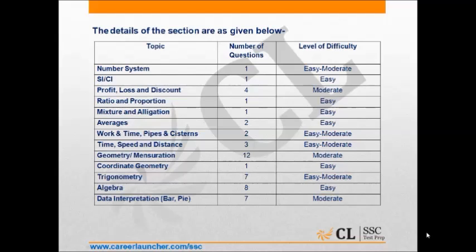Coming to algebra, the algebra part of this paper is slightly tricky. The questions were time taking and there were around 8 questions. So overall, a person can expect to attempt around 30 to 35 questions, but the overall level was easy to moderate.